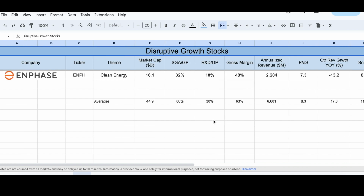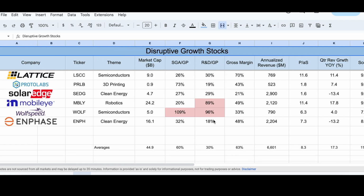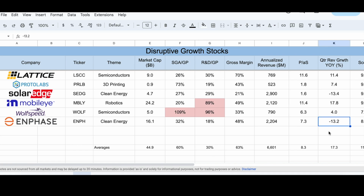So something like this makes me realize that my spreadsheet is very dynamic. So what that means is that if a company is going through some temporary bad times, it's really going to reflect on the spreadsheet because one of the metrics that I rate on is growth.